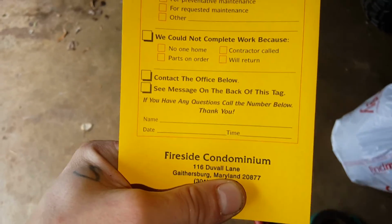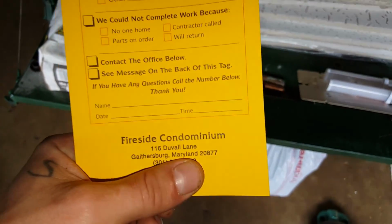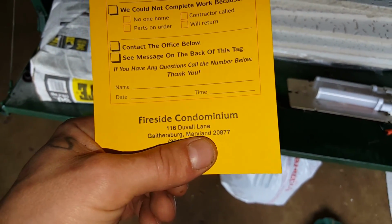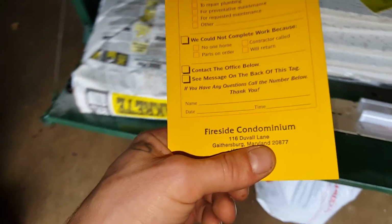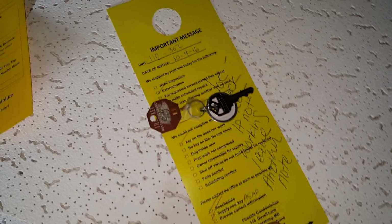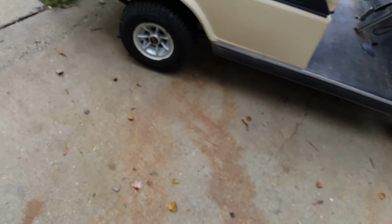Guys, if you ever want to come meet me or didn't believe where I work, it's called Fireside Condominiums and it's in Gaithersburg, Maryland. So yeah, it's the DC area. You can see there's another one with my name on it. 116 Duval, Gaithersburg, Maryland. I'm just covering up the phone number because there's no point in having y'all call. It's not going to do anything for me.